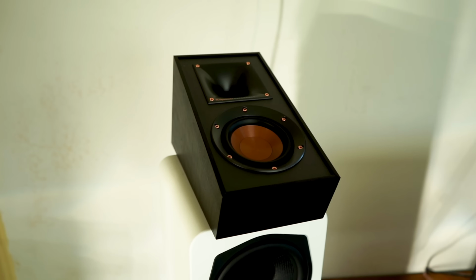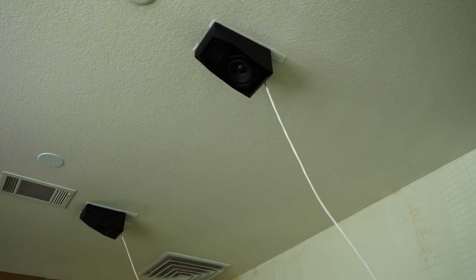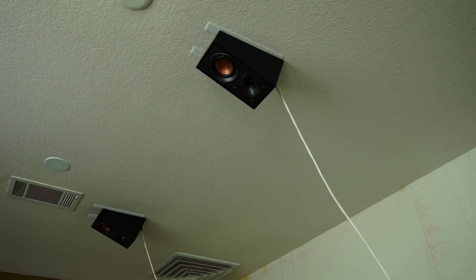The Klipsch R-41SA and AirMotiv A1 sounded the most similar, although I would say that the AirMotiv still sounded a bit brighter, better highs than the Klipsch, which sounded just a bit more muffled in the mid-range than all the rest of the speakers in this test. Not terrible, but noticeable, which was surprising given that Klipsch speakers are typically known for their bright quality.